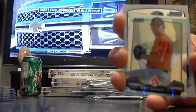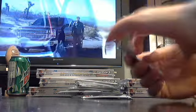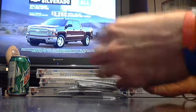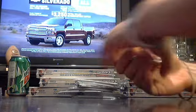Got Matt Barnes mini for the Red Sox. And three base. We're only going to be doing three jumbo boxes at a time. So that's what we did with the football when the Topps football came out. Four base.